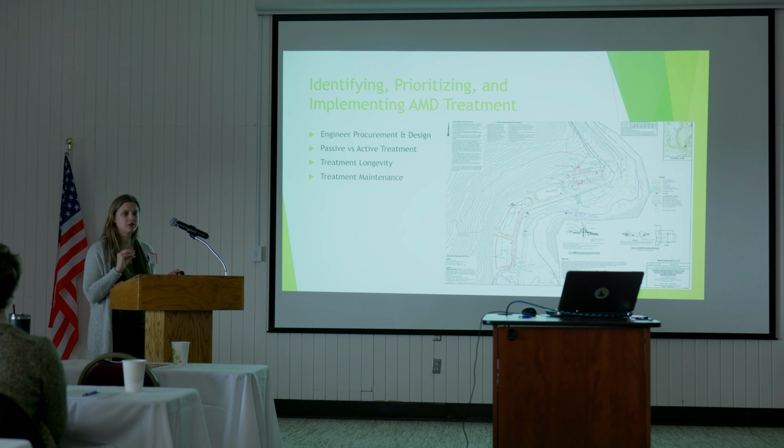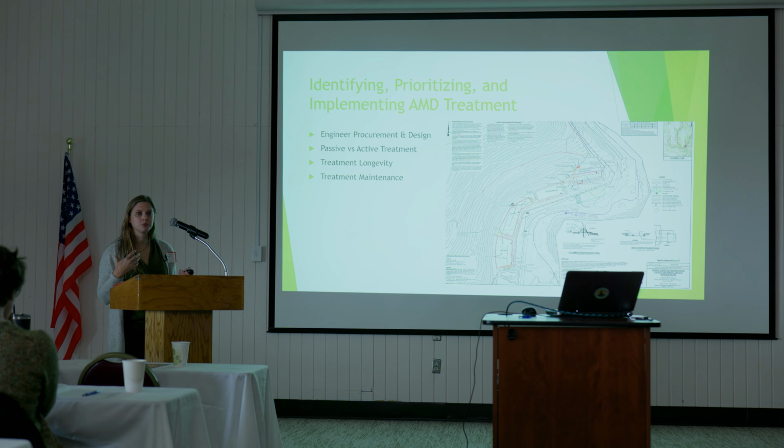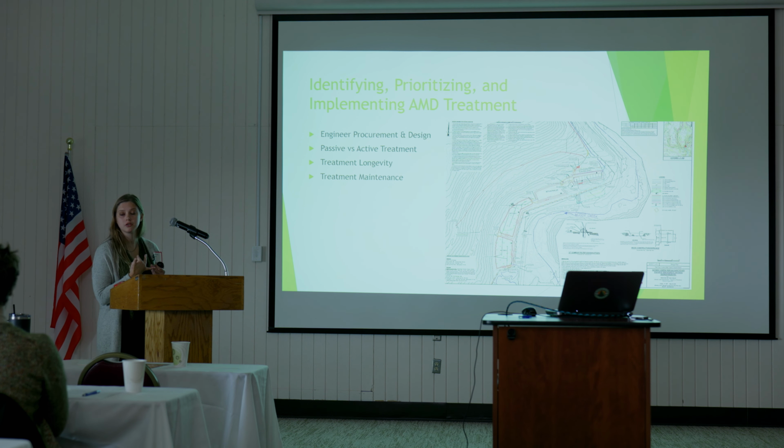One thing that we always have to think about is passive versus active treatment. The level of impairment will dictate whether you can manage a passive treatment site in a location versus an active treatment site. Passive, to summarize, is typically a system with no power, low power, or solar power. It doesn't have any mechanisms in place to continue to work continuously. Really the big difference is these larger sites that consist of a limestone leach bed, settling pond, and wetland complex, which would be considered passive.